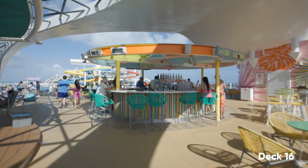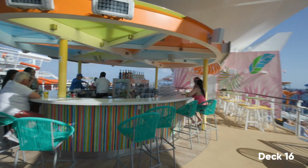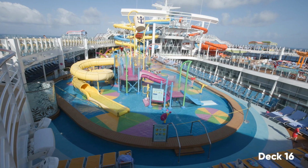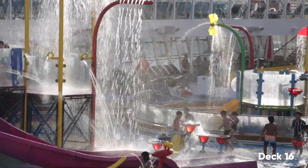Moving forward is the Lime and Coconut bar, and then also a little stage here. Often they have like steel band or live music out here during the day. Moving forward from the Lime and Coconut bar, looking down to deck 15, there's a splash pad area, a real fun area for families and for kids to hang out.